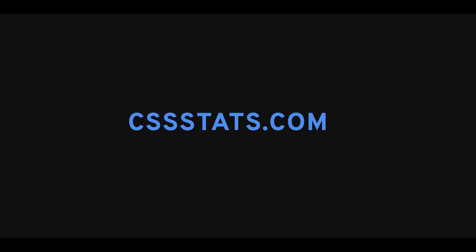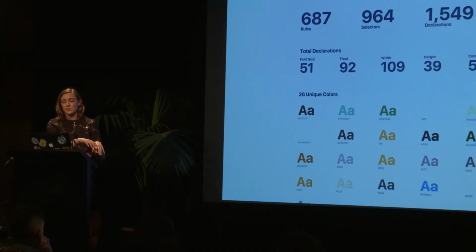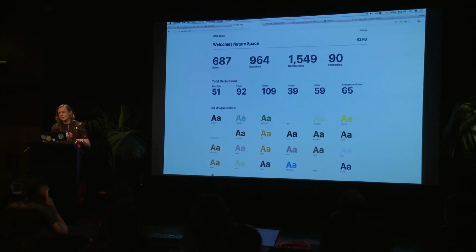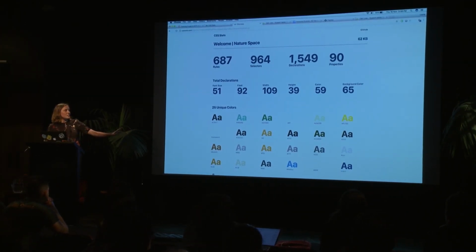This is one of my favourite websites. You type in a website and it tells you exactly how big the CSS for that site is, which is useful for Drupal because Drupal obviously has its own kind of CSS that it puts on there as well for status messages and maintenance node messages. So yeah, this is something I'm probably a little bit too proud of. It's only 62 kilobytes.